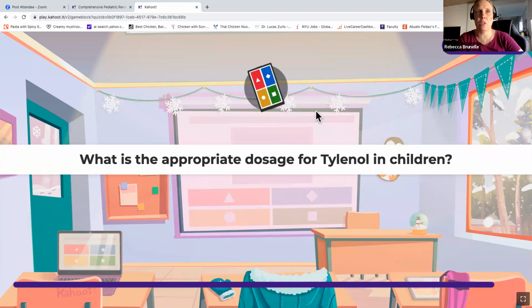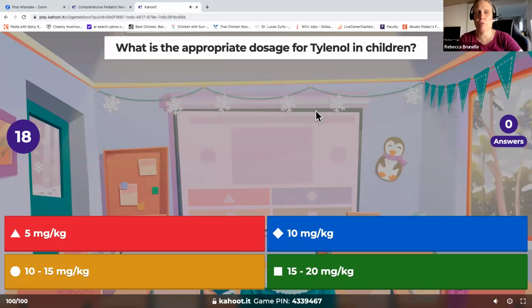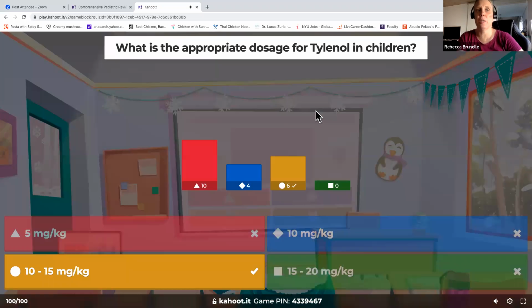What is the appropriate dosage of Tylenol in children? 5 milligrams per kilo, 10 to 15 milligrams per kilo, 10 milligrams per kilo, or 15 to 20 milligrams per kilo? All right, so we didn't get into this, so I'm impressed. It is 10 to 15 milligrams per kilo. Nice job.